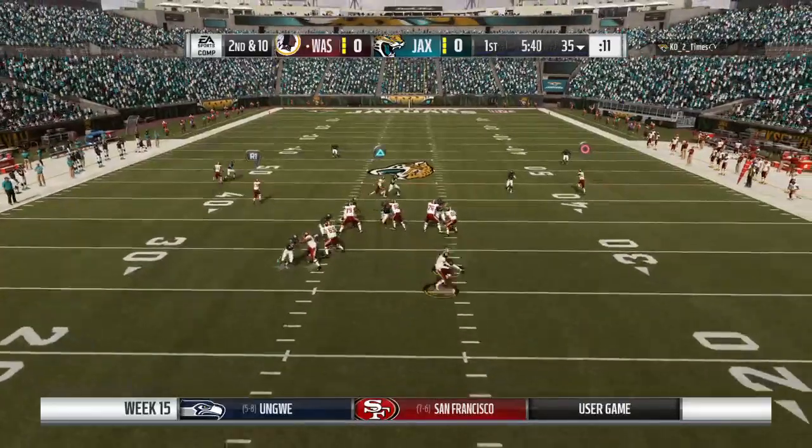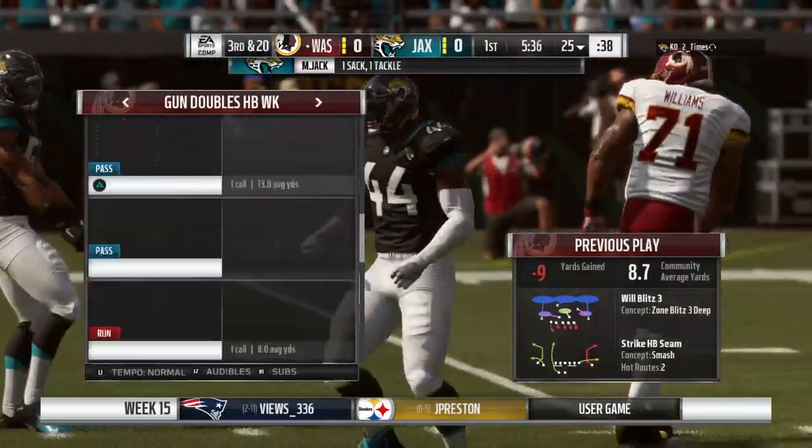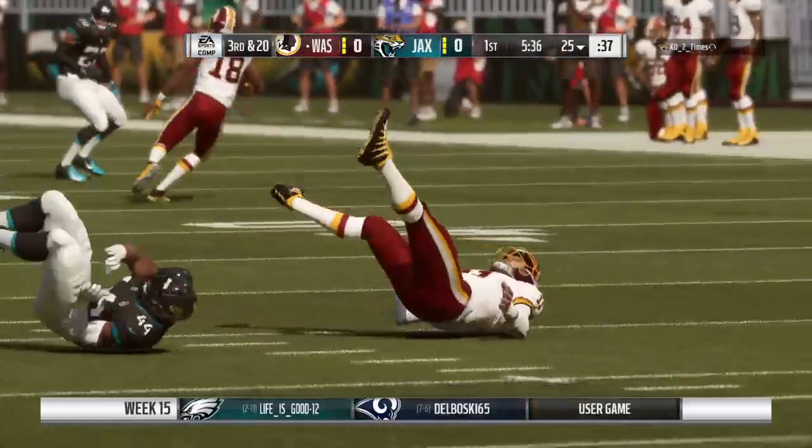On 2nd down, here's Smith. And he can't find a receiver, and he's brought down. Miles Jack, not dropping into coverage. He comes on the blitz and takes him down for a loss of 9.